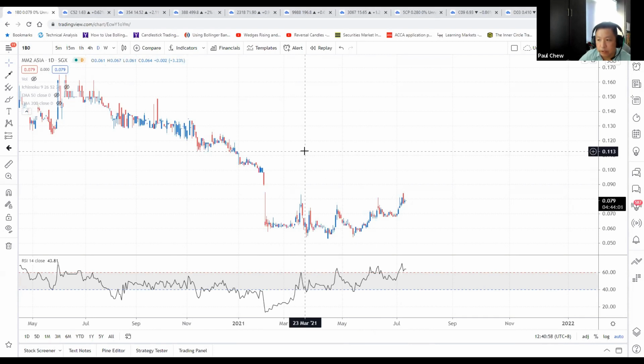Let me take the last one, then we move on. On Top Glove. Top Glove keeps tanking. What do you think of recovery to pre-pandemic levels before the announcement? The US has seized Top Glove's products due to unfair labor. What is the target price to recover? Okay, I don't have it, maybe Warren might, but I don't think we have time.